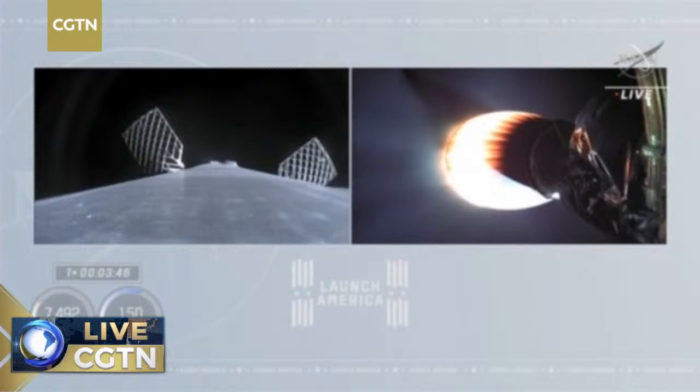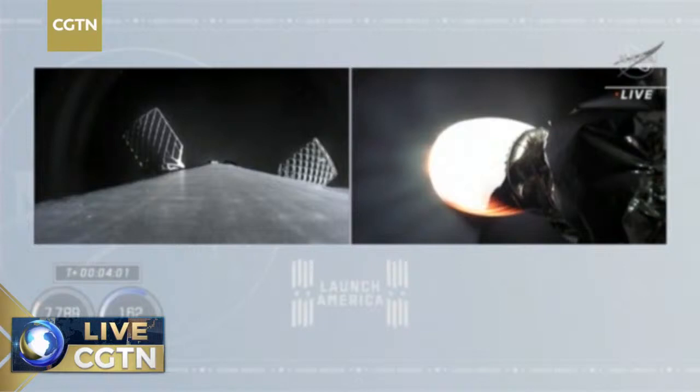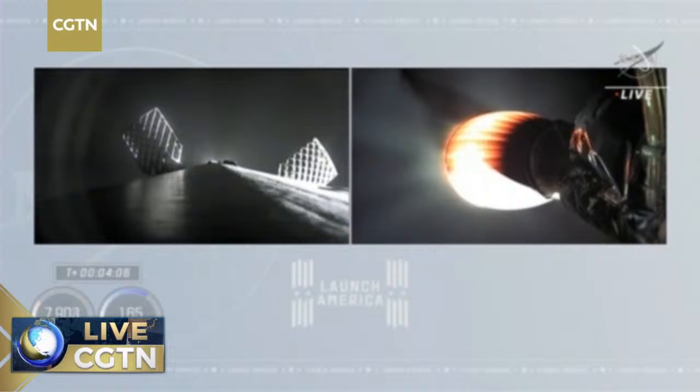Right now, the first stage Dragon pulsing. SpaceX, trajectory nominal. We're pulsing the thrusters. Copy, nominal trajectory. And we hear a call out from the crew, nominal trajectory. So we're beginning to move the first stage into position so it can do the entry burn.